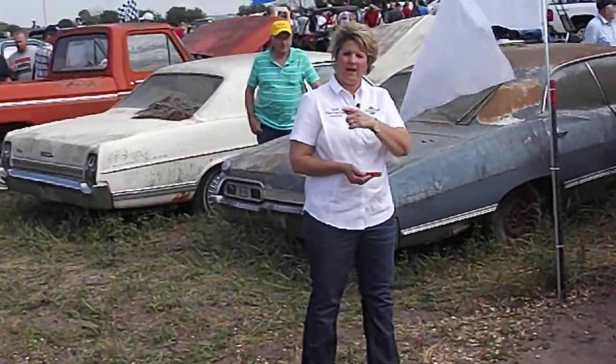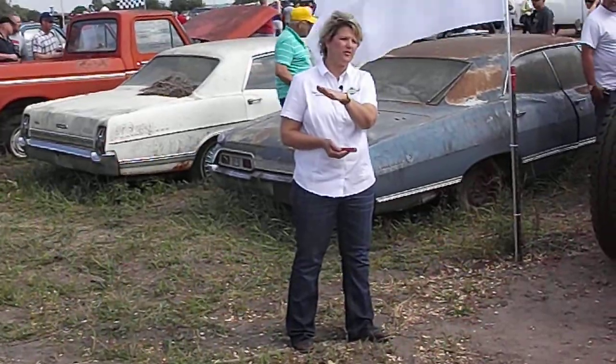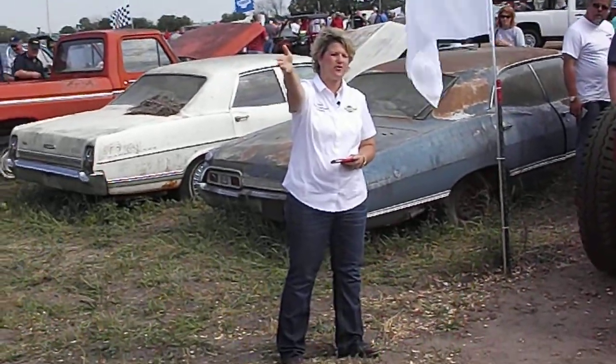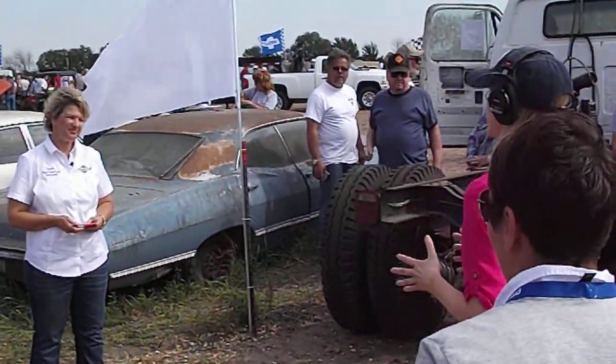Other cars that he took in trade or newer ones, there used to be a grove of trees here. He would drive some of the trade-ins out to the farm, and that's where they sat. We extricated 400 cars out of 10 acres of trees over here, and that's what the majority of this is, the trade-ins. So tell me about the crowd here. Massive crowd.